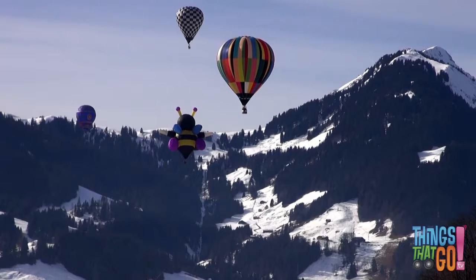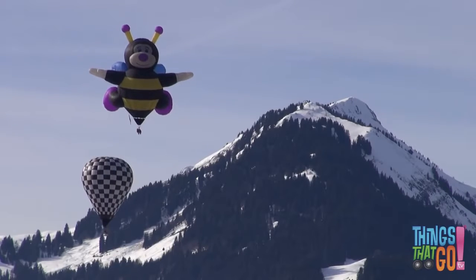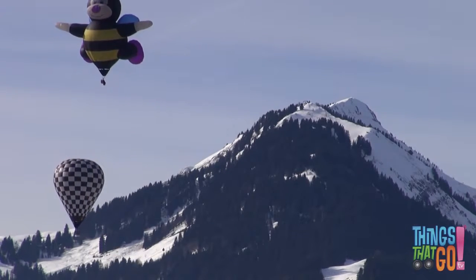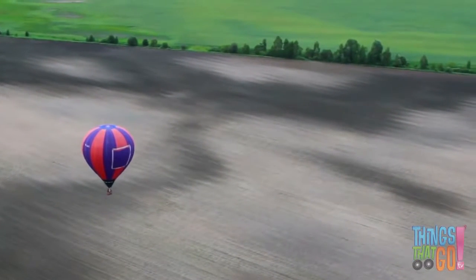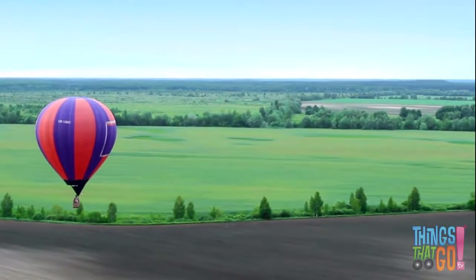There are lots of different types of balloons. Here's one in the mountains that is shaped like a bumblebee. They are very colorful. High above the fields and trees, the purple and red balloon sails away. Do you think it would be fun to float along in a hot air balloon?